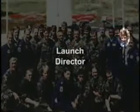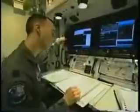In the meantime, the Vandenberg Launch Director, much like NASA Mission Control, orchestrates the activities of launch countdown and range safety to verify that all systems are go for the test. At that precise green light moment, a message is sent to the launch officers to turn keys.